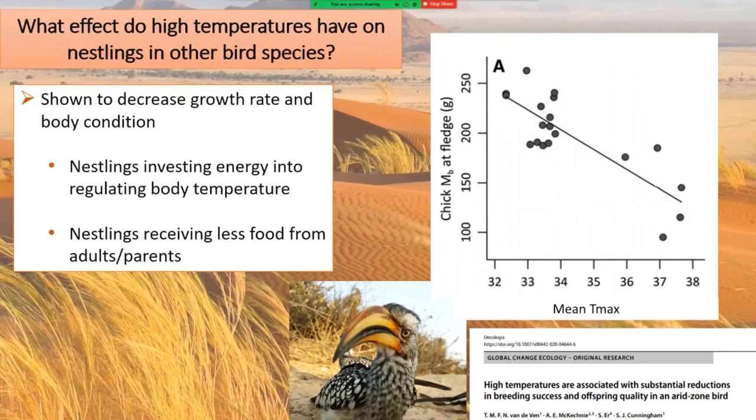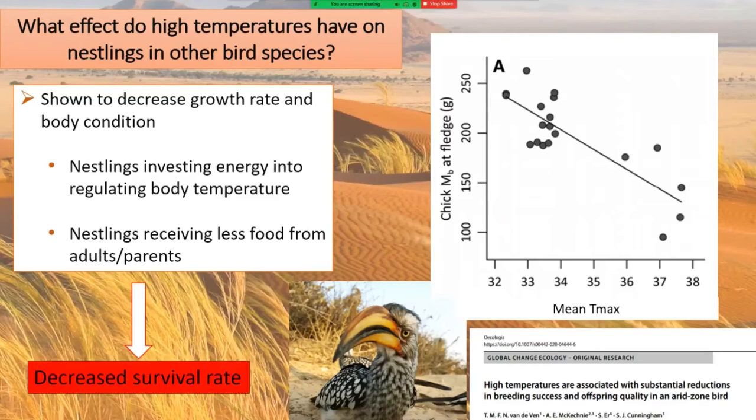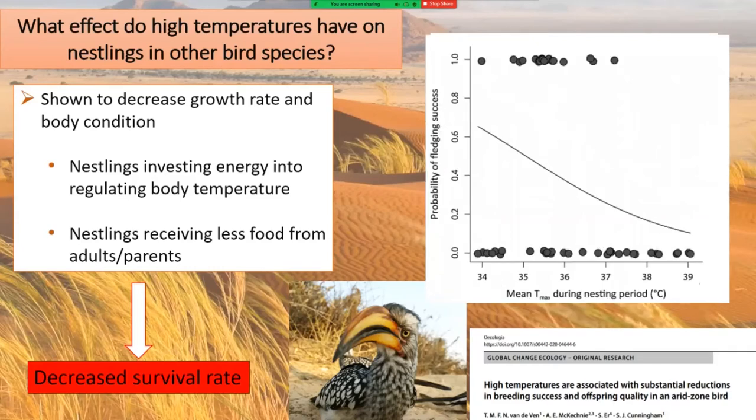It can also lead to a decrease in the survival rate, with some nestlings not even fledging at all. And Tanya also found that the probability of nestlings fledging decreased when these chicks experienced very high temperatures. So on this graph, the zeros along the bottom are nest failures, and the ones on the top are nest successes, fledging successes. And you can see when you get above 37 degrees, there's really no successful attempts.